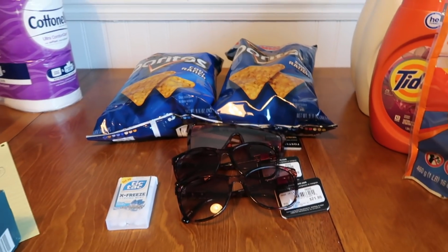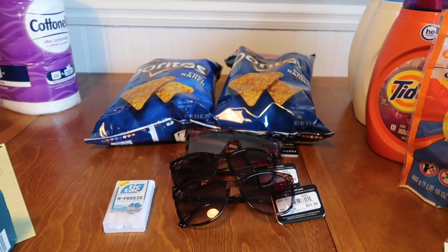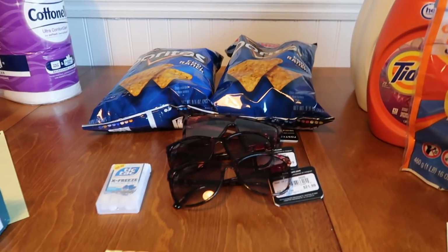So a little bit of a loss, but I did have a monster amount of bonus cash on this one store card. I wanted to give it a roll because I don't want it to expire, so that was just kind of a smart little thing to do.